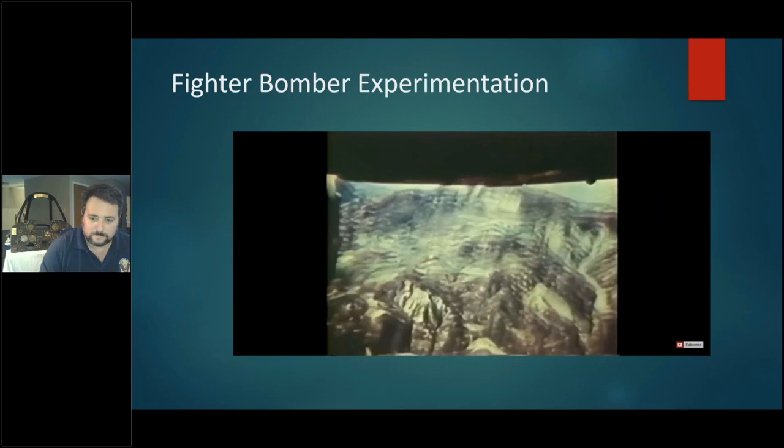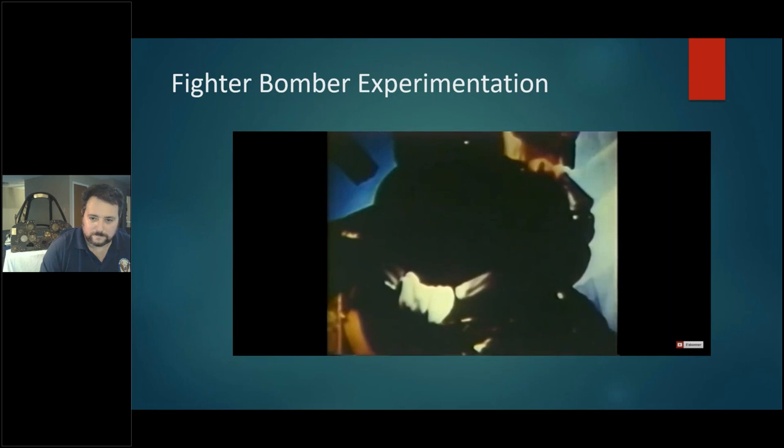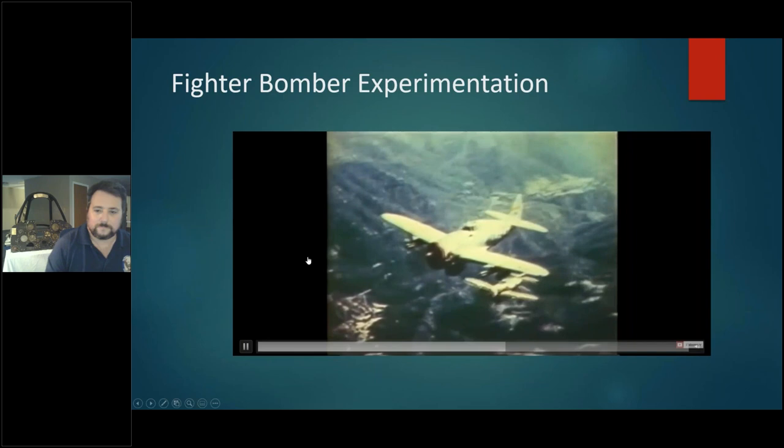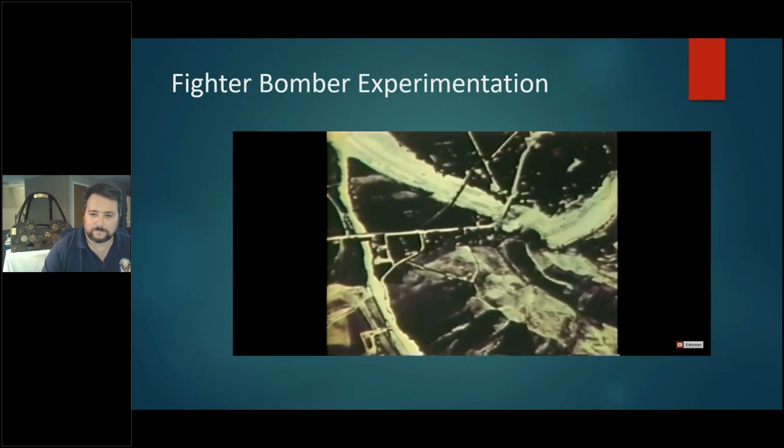Hey, Black, you're out for a second. Blood drains from your head. You're young. It comes back fast. You're all right now. Leader section reforms. Top cover. Watch his red section bomb. A miss. Another miss.